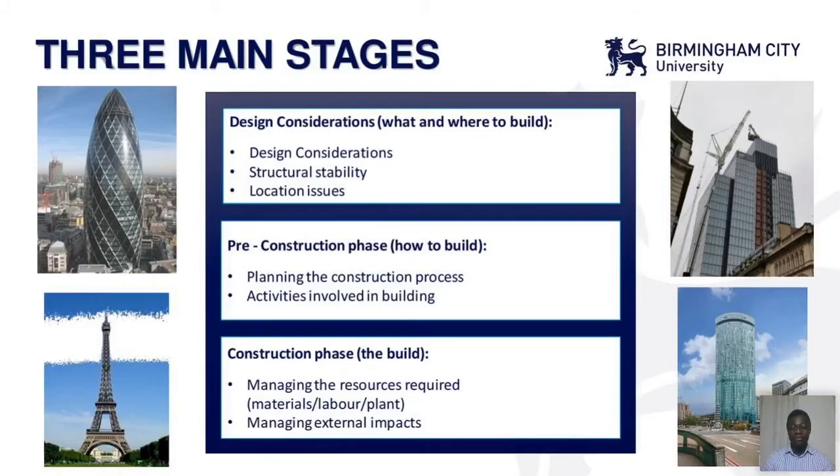And because this is a tower, we look at something called structural stability. How do you ensure such a structure will stand? Again, we look at some of the location issues that would play a part in the design.